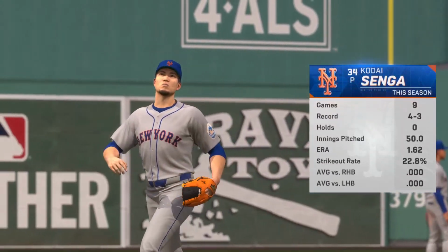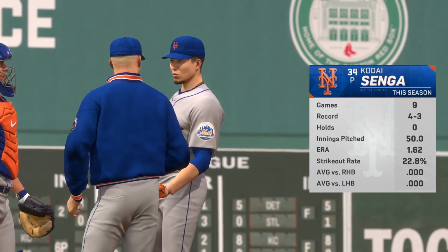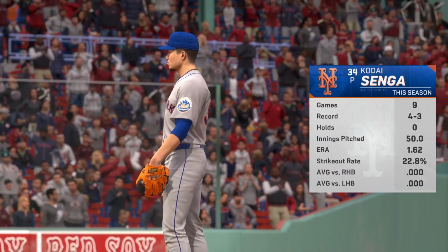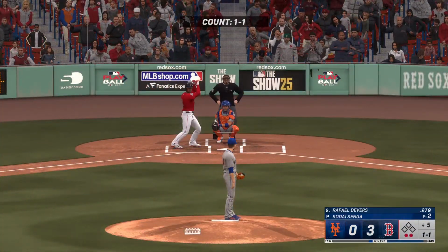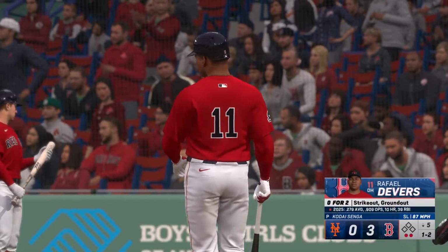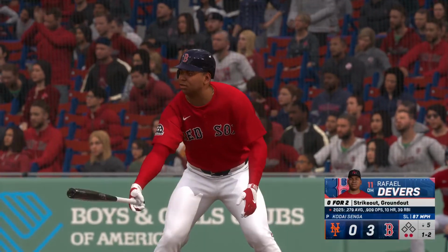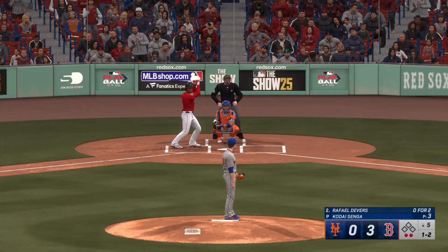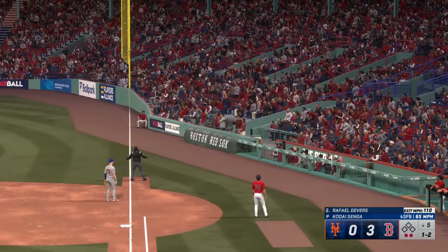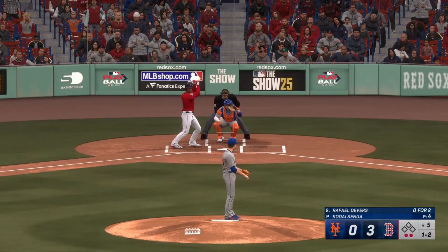The Mets with a new arm on the mound, Kodai Senga. Well, you see the ERA very solid, and that doesn't always tell you the whole story, but he's been really good so far this year. And here is Devers. And strike 2. 1-2 is the count. Fights that one away, still 1-2. Bases empty, 2 away, but 2 runs are in. Last half of inning number 5.